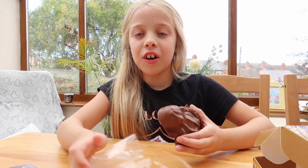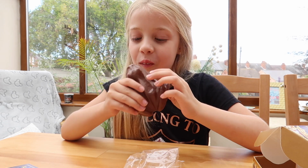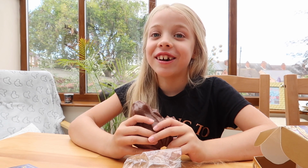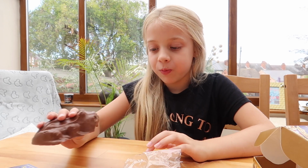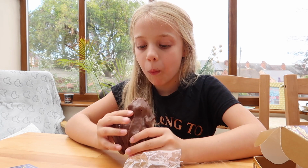I don't know if it's hollow or... It's not hollow, it's solid chocolate. Ow. All the way through. It's really nice, so I'll try it. Ribbit. I don't have a mouth. Yum.